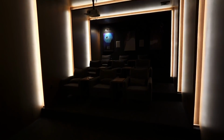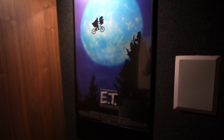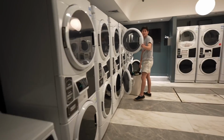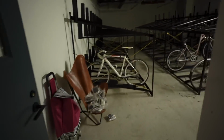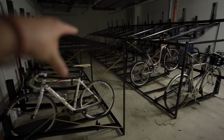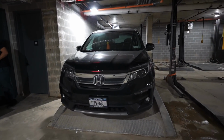Oh, there's a theater in here? Ooh, look at that. Check that out. You've got these really comfortable looking chairs, but it looks like the selection's rather limited. And then down here, we got the laundromat. Ooh, it's big, and the prices are fairly reasonable since you're also paying rent. There's also a bike room, and look at this. You got double-decker storage for your wheels. There's also a full indoor parking garage here. This will help you protect your Honda.